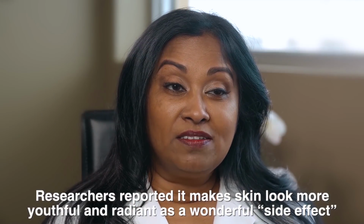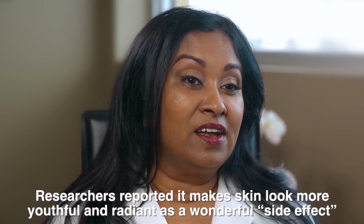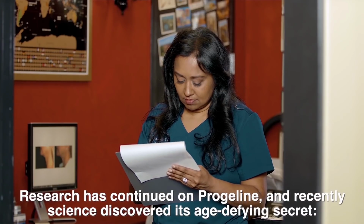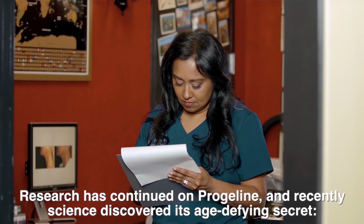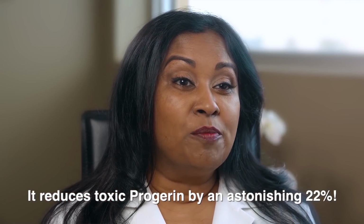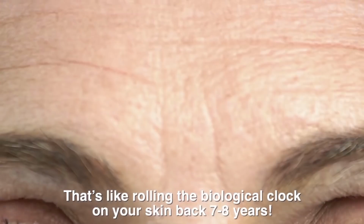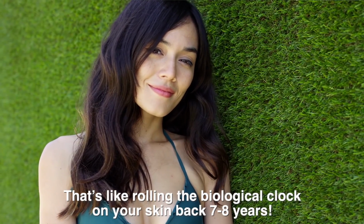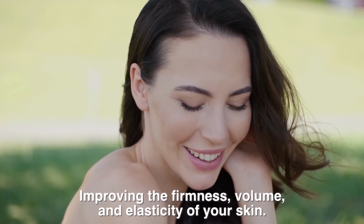Researchers reported it makes skin look more youthful and radiant as a wonderful side effect of the cellular research that they were doing. Research has continued on progeline, and recently, science discovered its age-defying secret. It reduces toxic progerin by an astonishing 22%. That's like rolling back the biological clock on your skin back 7 or 8 years. Improving the firmness, volume, and elasticity of your skin.